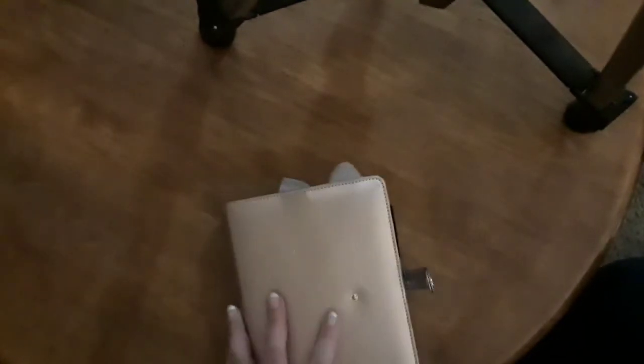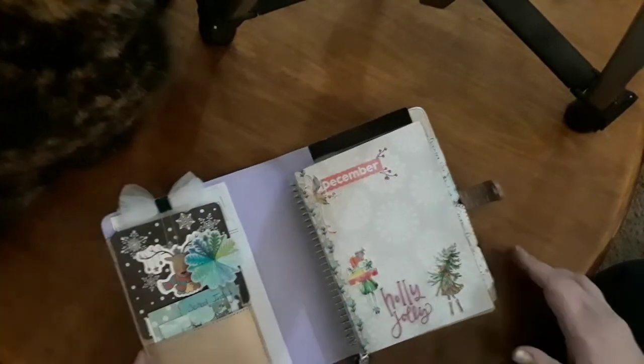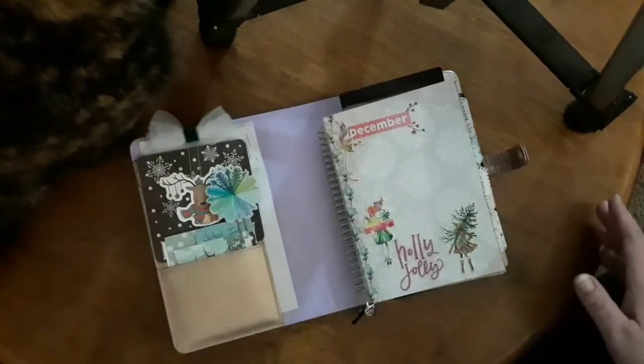That's too big to carry around in my purse, so I'm not going to put my appointments and stuff in it. My appointments and everything are in this tiny little book. This is a Franken planner. And I'm going to go through it and show you what I've done.